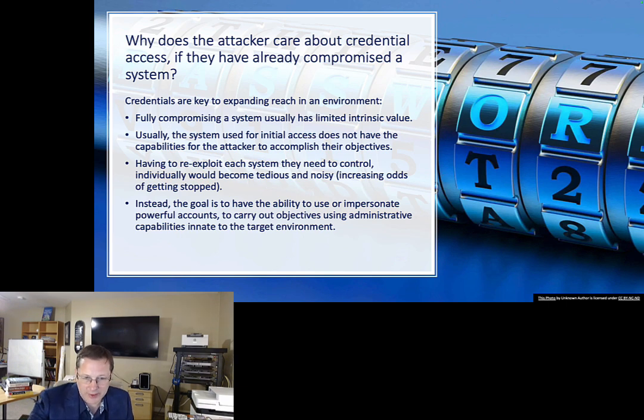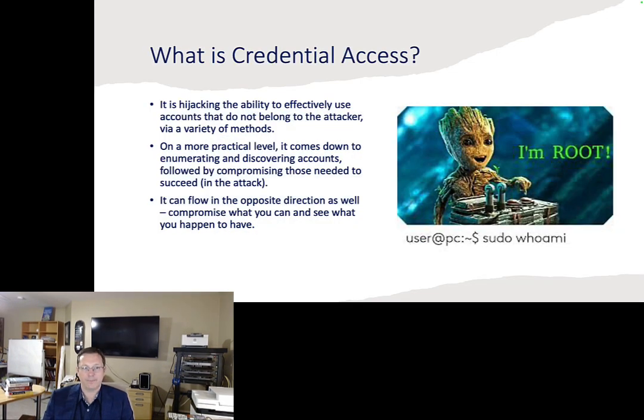So an adversary or a tester does not want to have to re-exploit each system they need to control individually. That's noisy, that's tedious, high odds of getting stopped. So pretty quickly, they want the ability to generate a ticket, a token, or just have a password that they can use to legitimately sign in to all the things they want to get into, up to the stage that they either find the data they're trying to steal or have the reach to deploy the ransomware or whatever it is that they want to do.